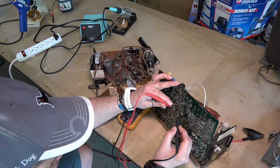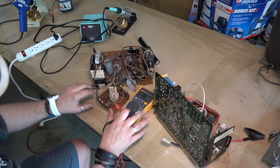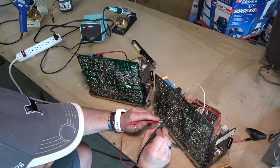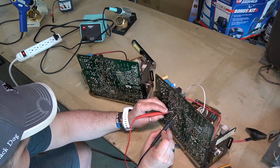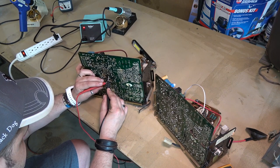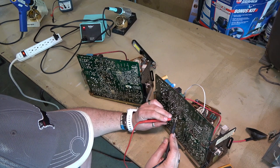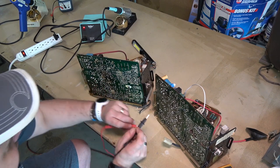Well, that's interesting. Let me compare that over here. Basically what I'm doing here is these are the three legs of the transistor, and this is the metal of the housing. Now let's see if I get the same thing over here. Yeah, I do. Okay, so these are behaving exactly the same way. We have continuity from this leg to the metal, and then this leg. And if I come over here on the other one, it behaves exactly the same way. So that is correct.